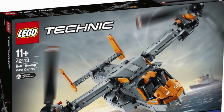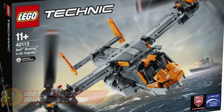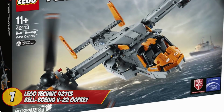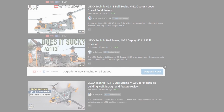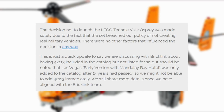For the grand finale, we have the Holy Grail of cancelled LEGO sets. Coming in at number 1 is 42113 Bell Boeing V-22 Osprey. Unlike the others in this list that never made it into the hands of fans, this one managed to reach a few for just a moment. This set was one that folks were really looking forward to, but at the last minute, LEGO pulled it from shelves. The reasoning for this was that the set featured a military vehicle despite being labeled as a rescue vehicle. And due to LEGO's brand values, this was a huge no for the company.